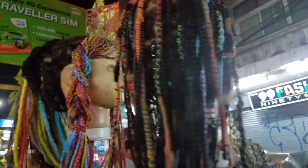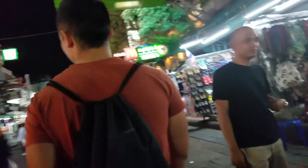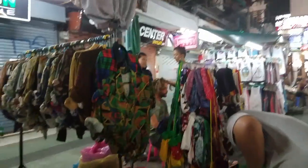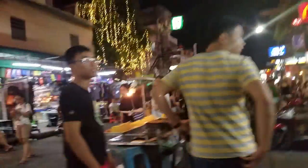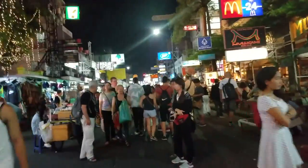Some hair jewelry. Look at that. Oh, they braid hair or they do locks here. Cool. Or is it really? I don't know. Okay, well, there's that. Anyway, this is Koh Samui Road. I'm going to try not to get lost.